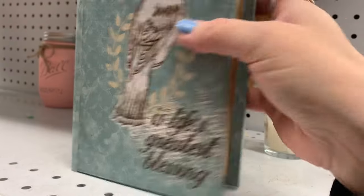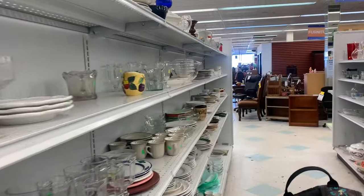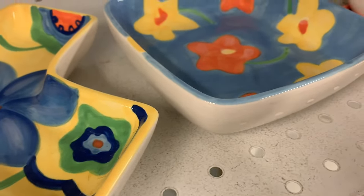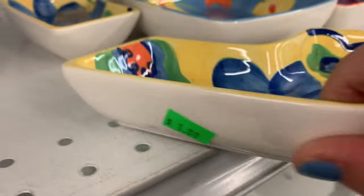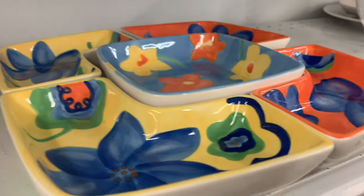This is one of those fake books, $4 a piece. I remember when I first saw those books that have the empty case inside of them for storing stuff, I was always amazed. Oh, a little tiny set here. Let's put it back together so everybody who comes knows exactly how to use this fantastic piece. Look at that. Super cute. Told you. I love stuff with compartments like that.